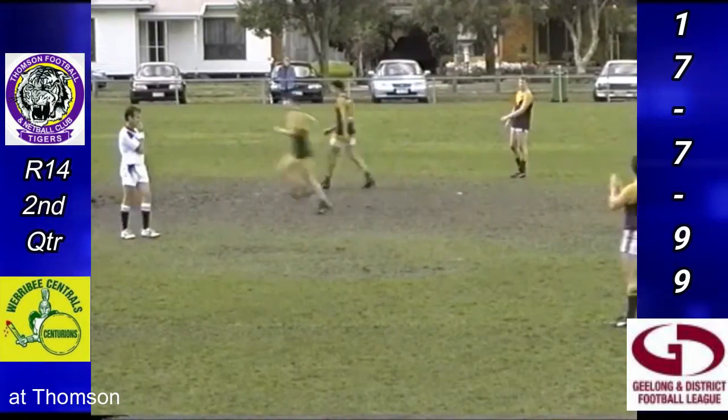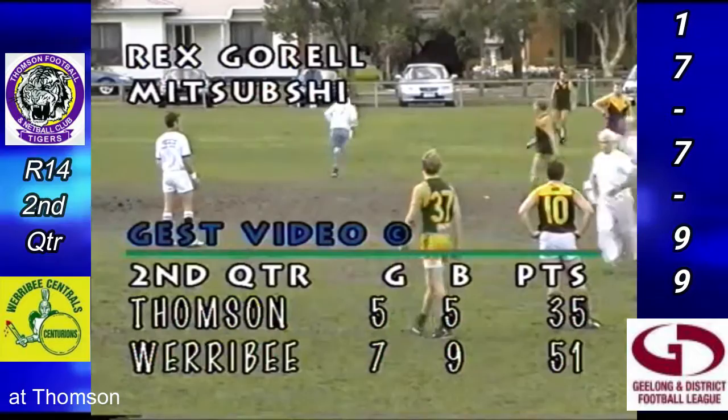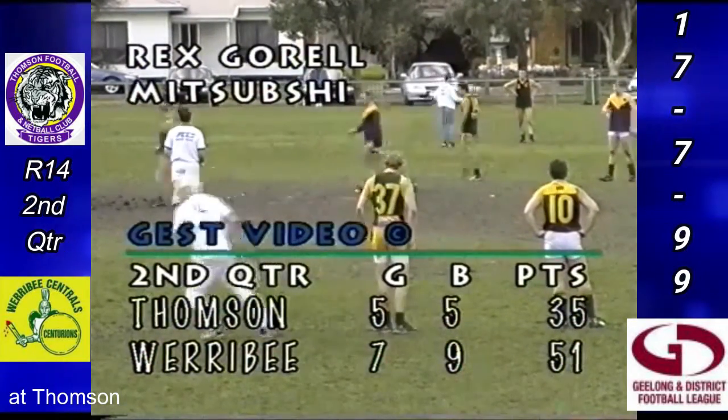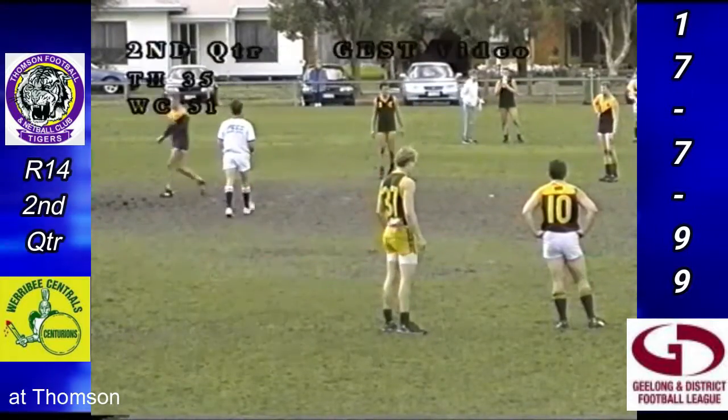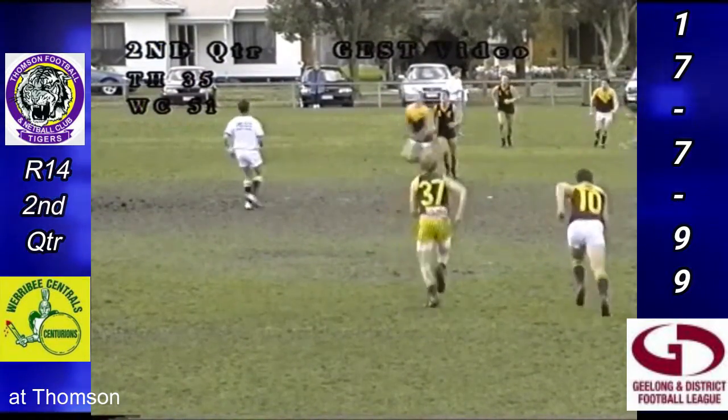But Laurie, I don't think Thomson would be too disappointed if they can hold it for another 5 minutes or so. Yeah, look, if they can hang on to it, I think the thing they probably would be disappointed in, they've gone forward a few times and they're breaking down up in the forward line, whereas Werribee were able to penetrate up there and get a couple of goals.